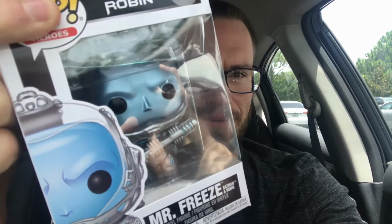I just went to Books A Million. They actually had a Pop vinyl sale, buy two get one free. So I got some cool things here. I got Mr. Freeze from Batman and Robin. Dude, look at that. This thing looks so cool.